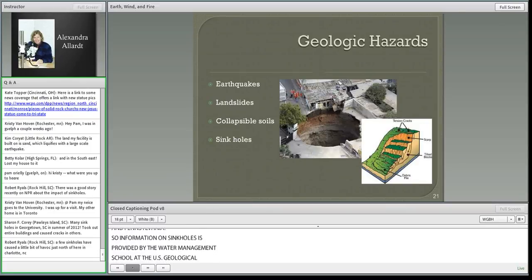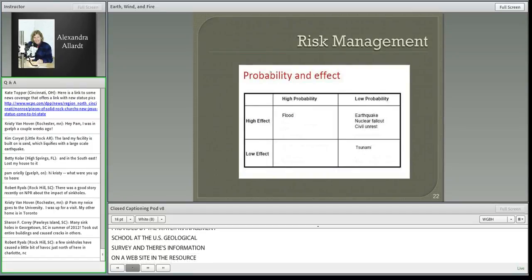All right, now we're getting to the end of this section. Now that we've looked at a range of natural and man-made hazards, the question relevant to this webinar is, what do you do now? The answer is you identify as many of these hazards to which your site is at risk as you can, and you rank them by probability and effect.